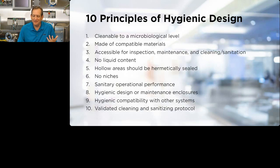So before we get into some of the mistakes I've seen out in the field, I want to review the 10 principles of hygienic design. Again, this will be in your resources. And also, if you Google search the 10 principles, these will come up. I just want to review these, maybe give you some insight on some of them. Some of these we'll go deeper on further down the slideshow. And also talk about some of the products available out in the marketplace you might not be aware of that can solve some of these issues.